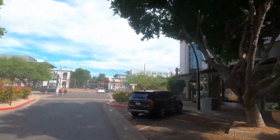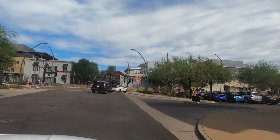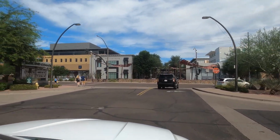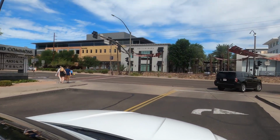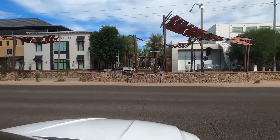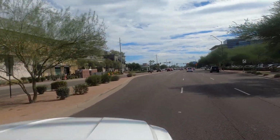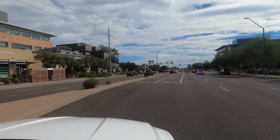Coming up right in front of us is one of their crosswalks just to the left. As you can see, the traffic lights here aren't really for vehicles. They are for pedestrians, so they can easily and safely walk across Scottsdale Road here to get over to Scottsdale Quarter or over to Kierland, depending on which side you're on.